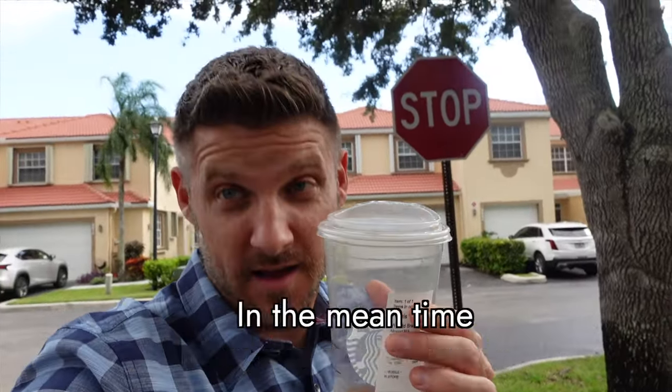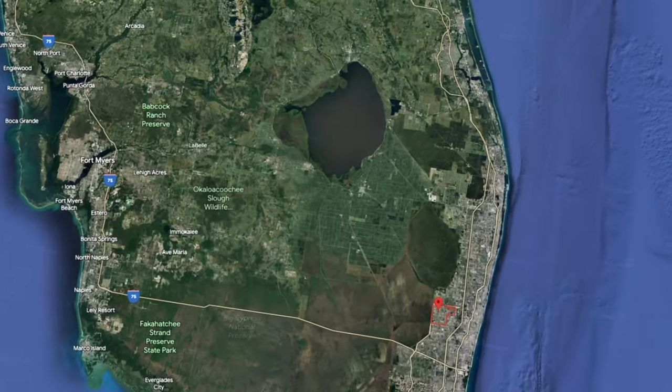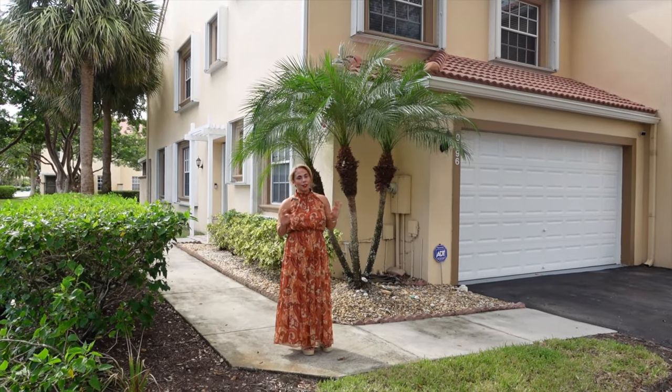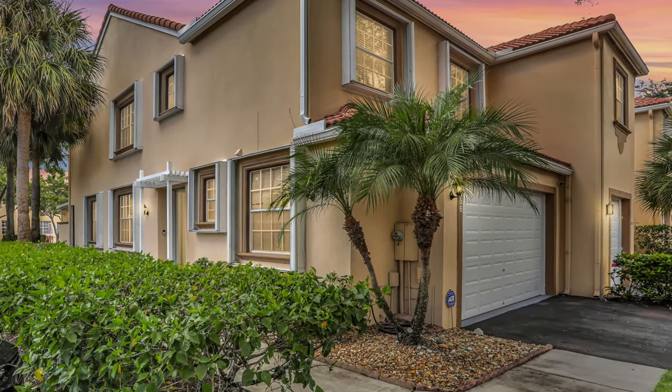Two-car garage, corner unit. You're gonna see why this girl is always on fire. Well, Jen, where are we? We are in Coral Springs, and we are at our new listing that you are going to absolutely love. It's a beauty. Right off the bat, corner unit means extra windows, lighting, and just extra fabulousness all around.